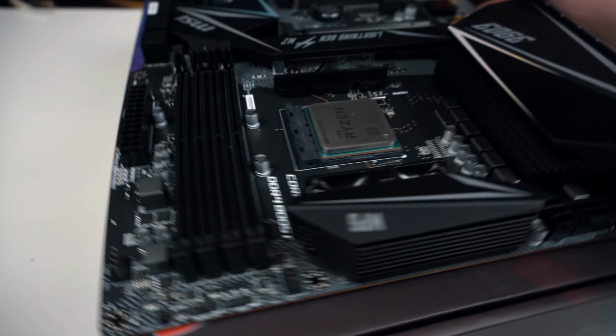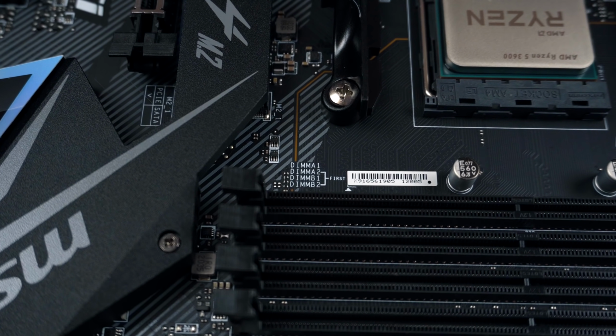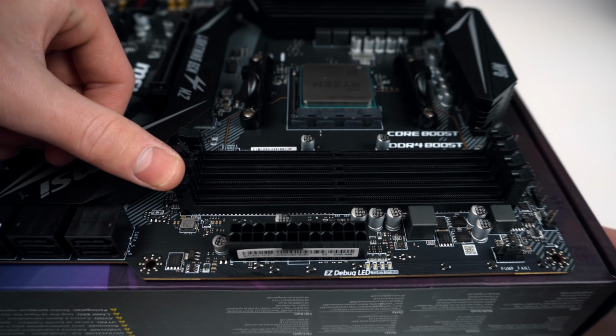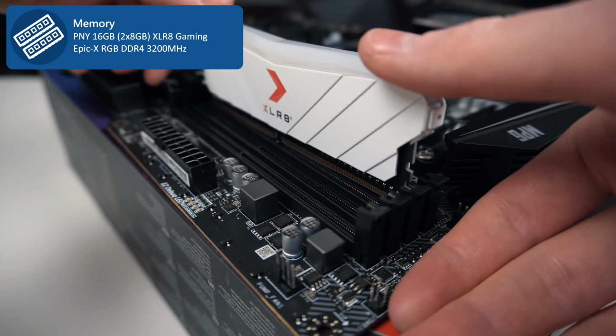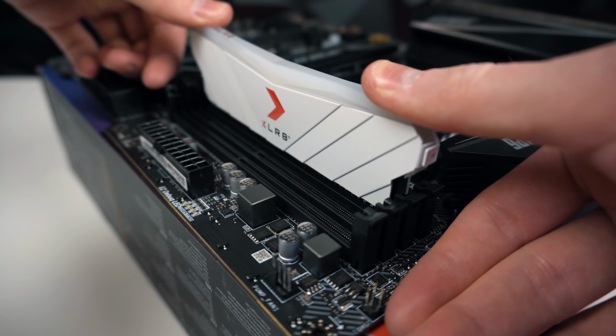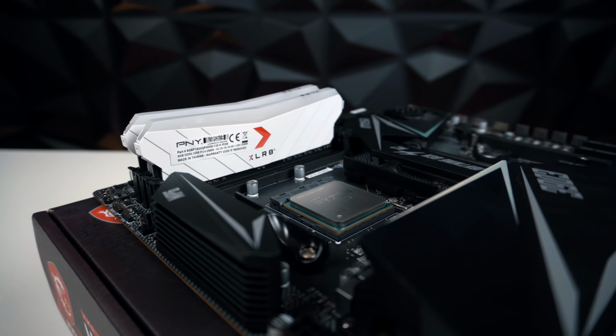Next comes the RAM. First things first though, we gotta push open the RAM retention tabs of DIMM A2 and DIMM B2. And then from there, you can install the PNY XLR8 16GB of 3200 MHz DDR4 RAM. The RAM only goes in one way, so make sure that the stickers on the RAM are facing the CPU.